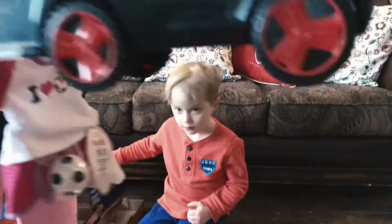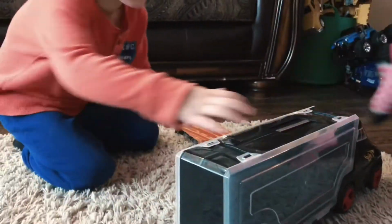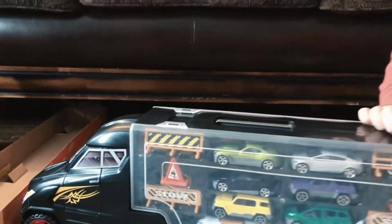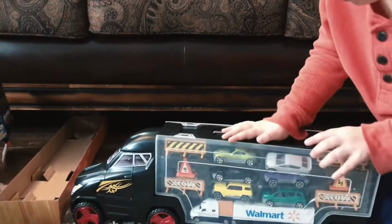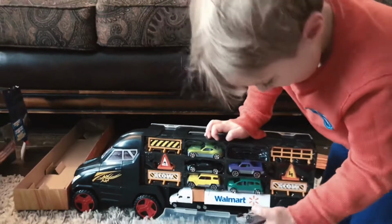Somewhere. You can put all the cars here and you can bring it somewhere, so you don't have to pick all the cars up and keep coming and getting. Open her up, buddy. Open it. You open it and be gentle. You gotta click. No, unclick it. Yep, unclick it. Cool.